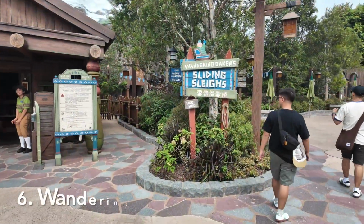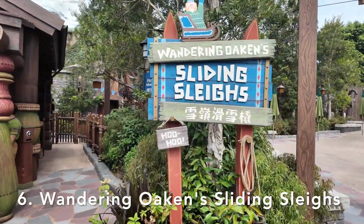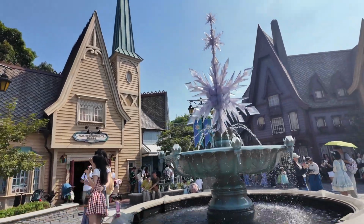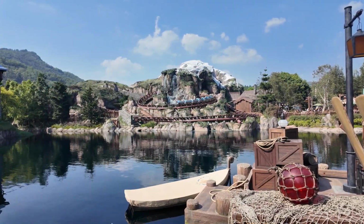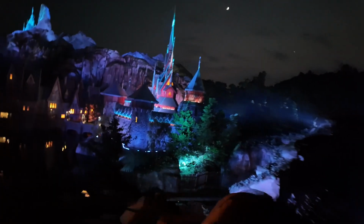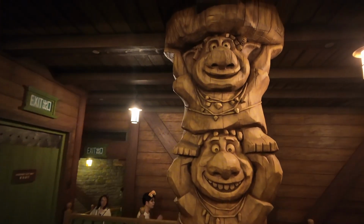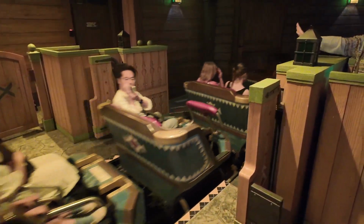In 6th spot for us is Wandering Oaken's Sliding Sleighs in the World of Frozen, a ride you'll only find in Hong Kong Disneyland. We love this mini coaster, and it's a must-ride in the dark, thanks to the beautiful views of Arendelle you get and the smoothness of the ride. It's got brilliant theming and is pretty fast, but we have to say what everyone else says. It's just far too short.